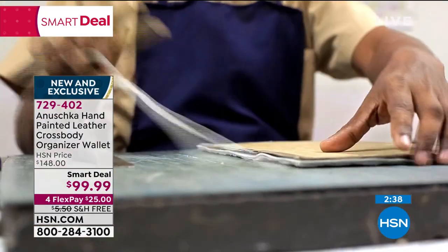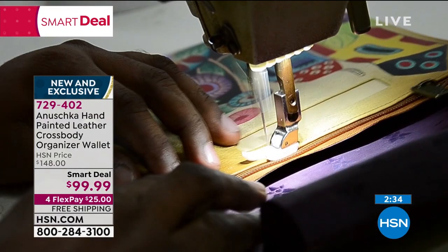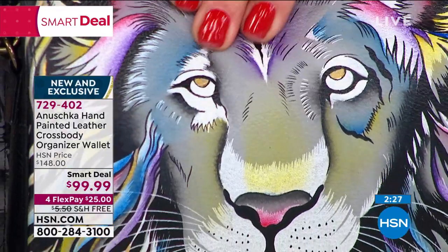Just wipe it dry, you're good to go. Of course, you're not going to take this bag swimming, but if you love it like a good leather bag, it loves you right back. And you wear it everywhere you go. I mean, it's about feeling happy. It's about feeling the joy of the art.